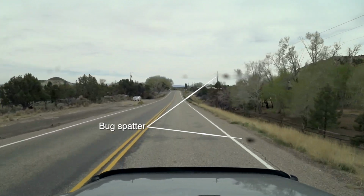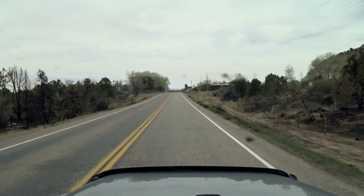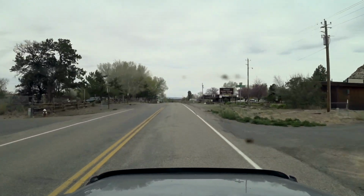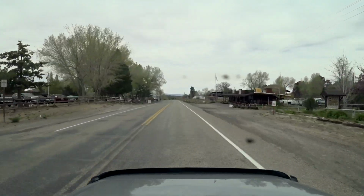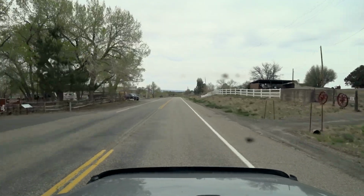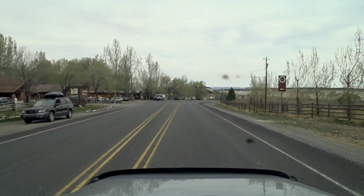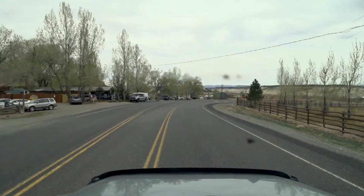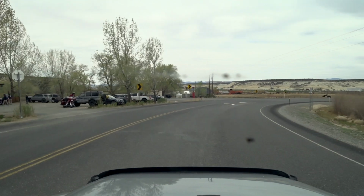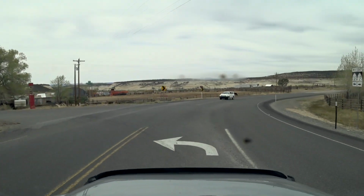Welcome to Boulder, Utah. Tiny little town. This is the second time I've been here. The Burr Trail starts just at the other end of town. There's Anasazi State Park, with a very good museum in this park. Gas station is open several hours a day. Hell's Backbone Grill, which is right here. Very good place to eat. And this is the start of the Burr Trail.